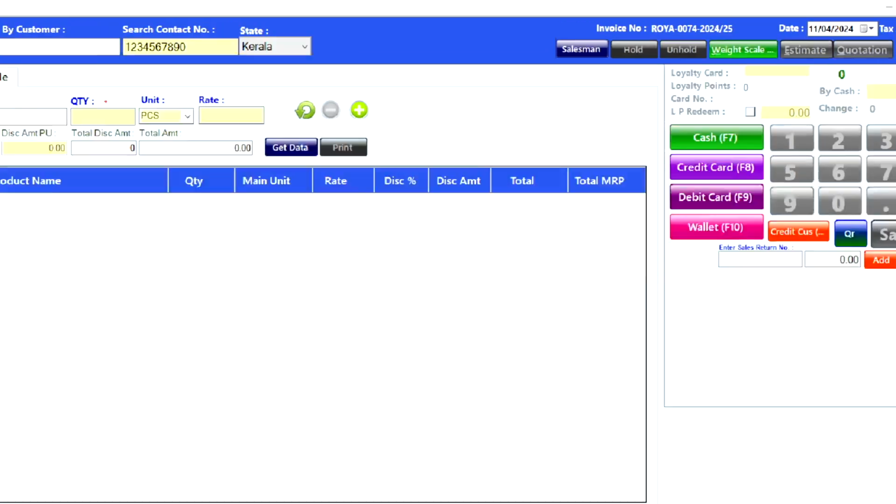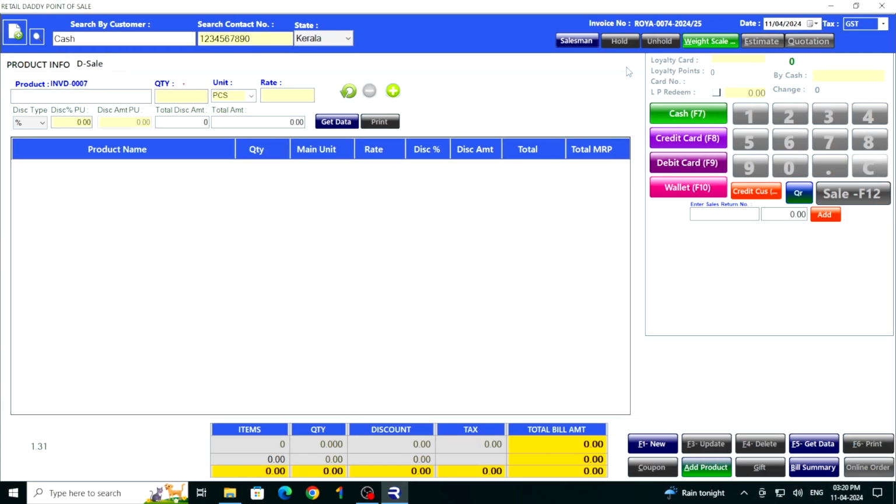And in this software, there is a salesman control system. Here we can add multiple salesmen. For example, for one invoice we can add multiple salesmen in this software. That control is there. And we have another option: for the different products which we are selling, different salesman commissions we can set in this software.